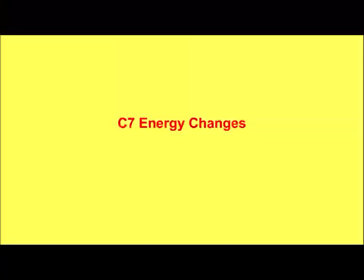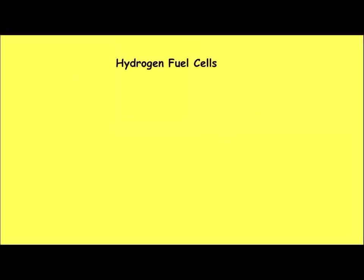Welcome back. We're now looking at our final lesson on Chapter 7, Energy Changes. And the final lesson, if you can find it, is hydrogen fuel cells. What we're going to look at today is to evaluate the use of hydrogen fuel cells.